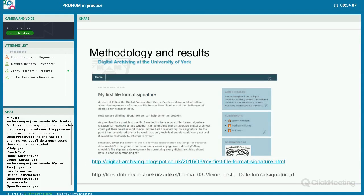So here we go, and this is the blog post that I just mentioned. In this, which I called my first file format signature, I talked through my methodology for how I created a file format signature, talked about some of the challenges, how it all worked, which tools and resources I used to do it. So I've got the link there if you want to follow up on that and read the whole thing. I'm going to skim over it in the next few slides, but the full details are there.